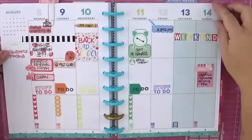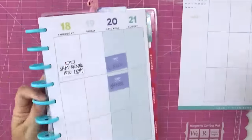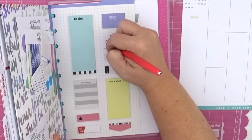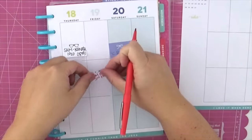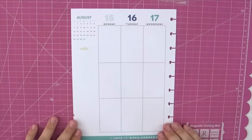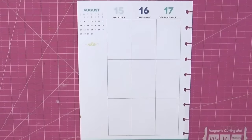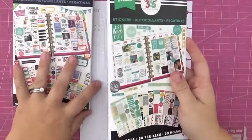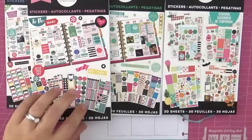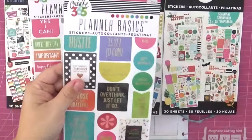This week in my Happy Planner, I am documenting the week of August 15th through 21st in my Be Bright Happy Planner, and I am using all Happy Planner stickers and stamps, which is super fun. I usually use a mix and sometimes include the Happy Planner stickers in there too, though the decorative ones are my favorite. And I am excited to try planning this week with just Happy Planner stickers.